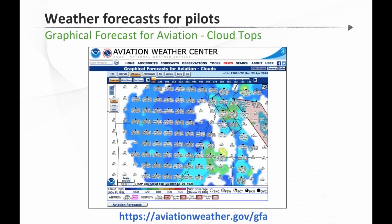Now, as many know, the textual area forecast was discontinued recently. That product had been around for 30, 40 plus years. Got a little bit long in the tooth, not as useful with a lot of the graphical weather products out there today. And the FAA replaced that with a product called the Graphical Forecast for Aviation.